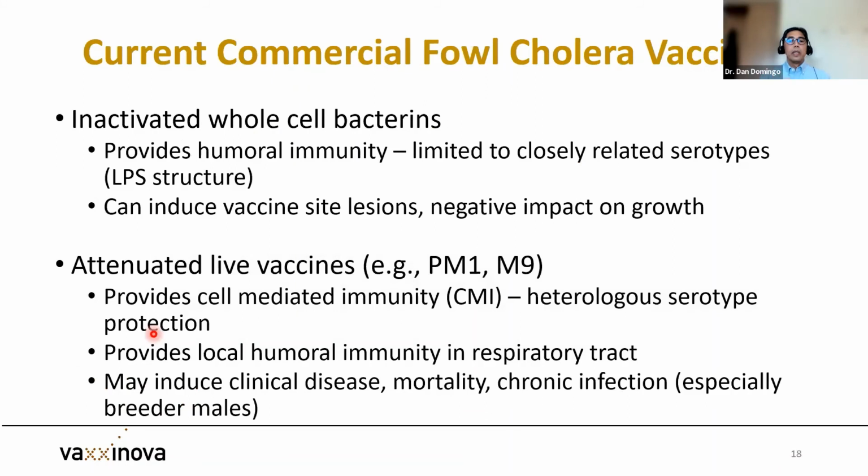Oops, sorry. So vaccines, let's talk about vaccines. Last few slides here. Current commercial vaccines, there's basically two kinds commercially available: an inactivated or killed whole cell bacterin. Bacterins provide good humoral immunity, but as I mentioned, they are limited to the closely related serotypes. So if your whole cell bacterin is serotype 1, or serotype 3, serotype 4, those are the common serotypes in whole cell bacterins, they can only protect against serotype 1, 3, and 4 field challenges. That's the limitation of bacterins.